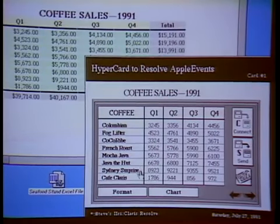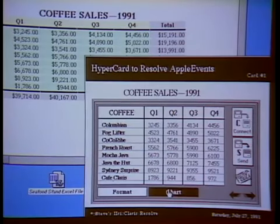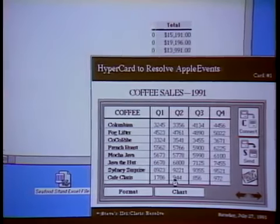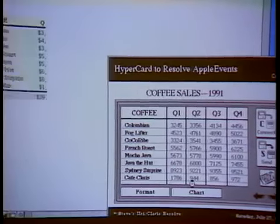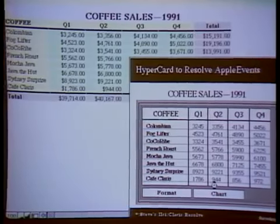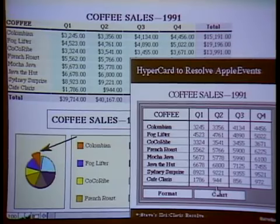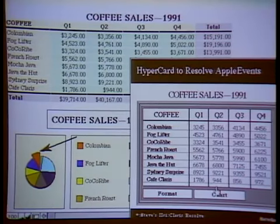Now I have all the color there and the formatting, and I can also use all of Resolve's charting power directly here from within HyperCard. So I can click on a button to do charting, and you can see all those messages going to the background. The way this works is Resolve has a really powerful programming language, but the user doesn't have to worry about that. Just in HyperCard, you can click buttons that send these messages right over to Resolve. So there we go. We've got a chart in the background as well.